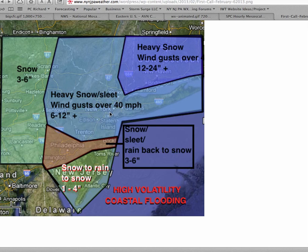In my 6 to 12 inch area, again, anyone who is in rain, like around Monmouth County here and back towards Trenton, is going to change over to snow first. I have all of these guys down here. And so that's going to lead to snow rapidly piling up, and believe me, it's not going to take much of a temperature drop and much of a shift in this storm to lead to that rain changing over to snow. Looking for 6 to 12 inches in this area plus, and that plus is for the mesoscale banding.